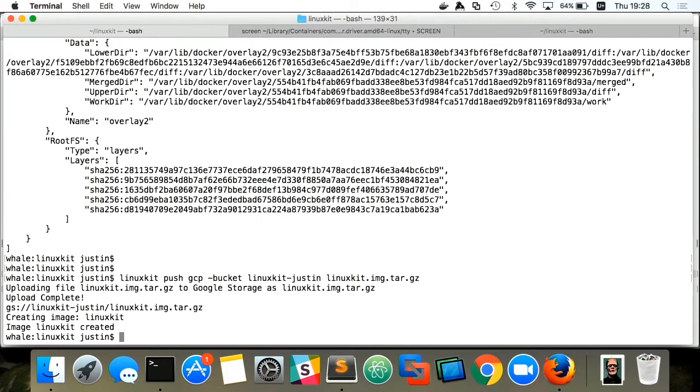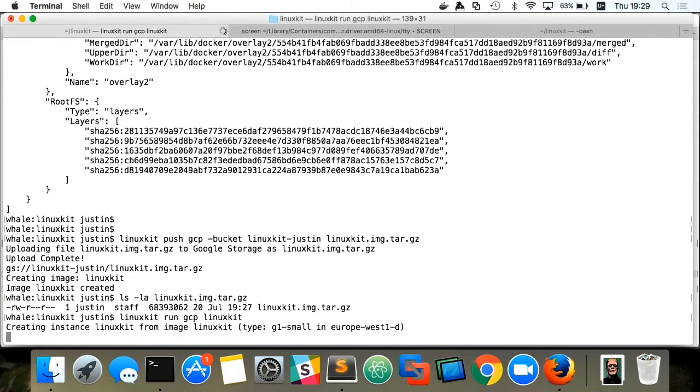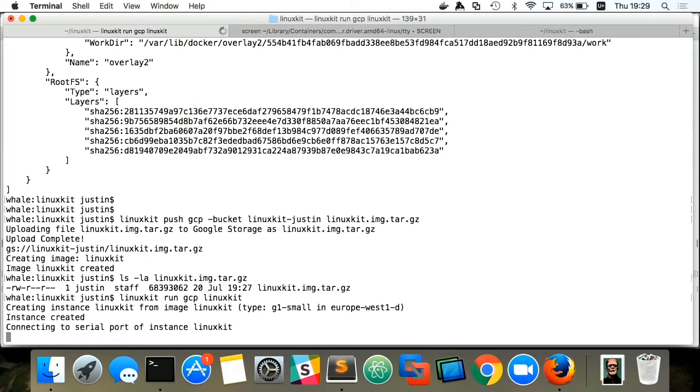It depends what you build on them, but this is 68 meg. Then you can obviously run it directly from the console, but the LinuxKit tool will also just let you run it for test purposes directly, and it gives you an attachment. It attaches to the console over SSH, so in a minute when it's booted, it should work.